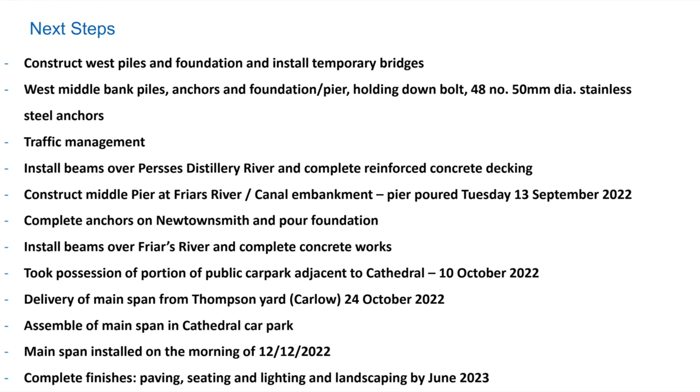Traffic management was a challenge. We had to do it in three different phases. People might remember that we closed Newtown Smith. We also closed Goyle Road East for a period and then opened them back up incrementally as well.